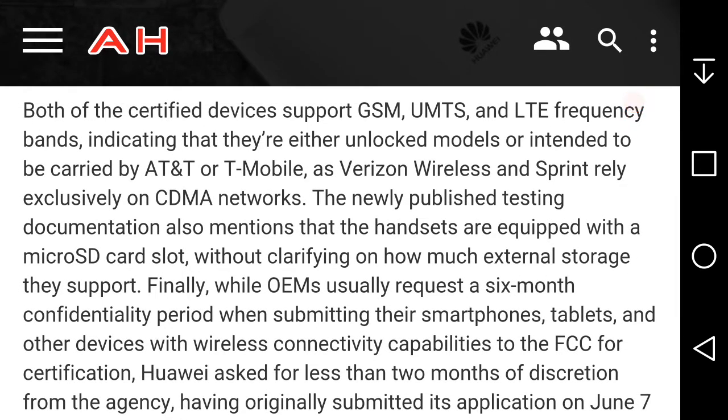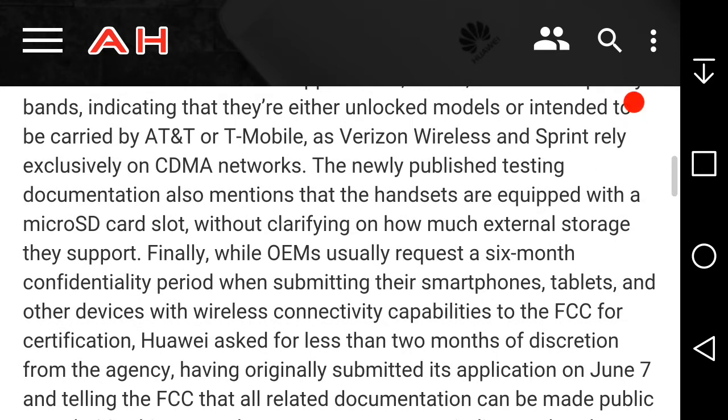Both of the certified devices support GSM, UMTS, and LTE frequency bands, indicating that they're either unlocked models or intended to be carried by AT&T or T-Mobile, as Verizon Wireless and Sprint rely exclusively on CDMA networks. The newly published testing documentation also mentions that the handsets are equipped with a microSD card slot, without clarifying how much external storage they support.